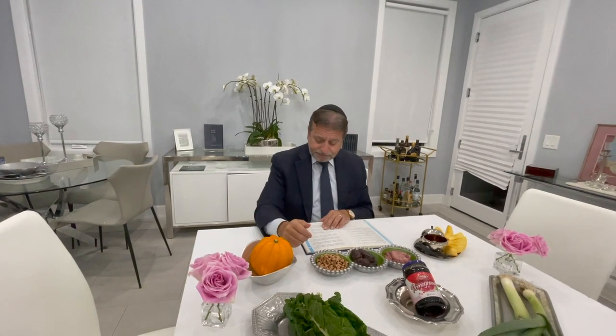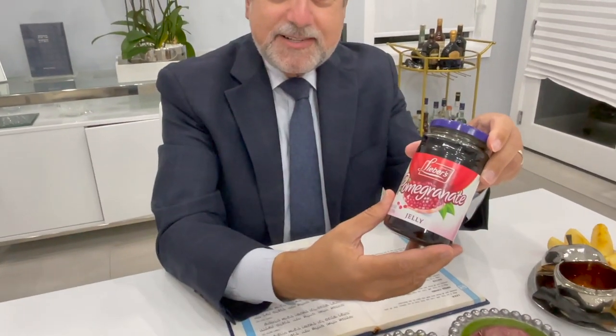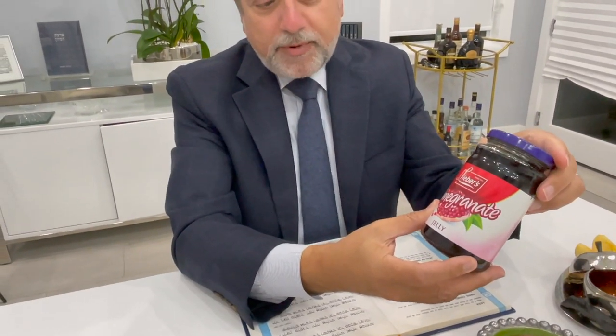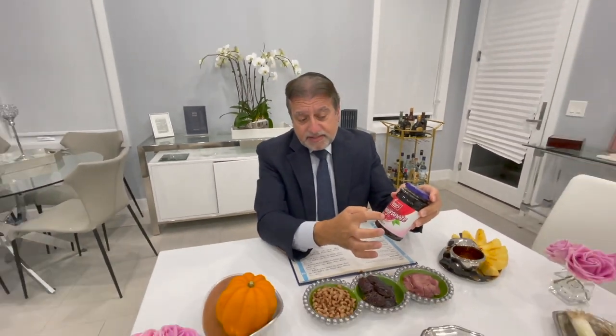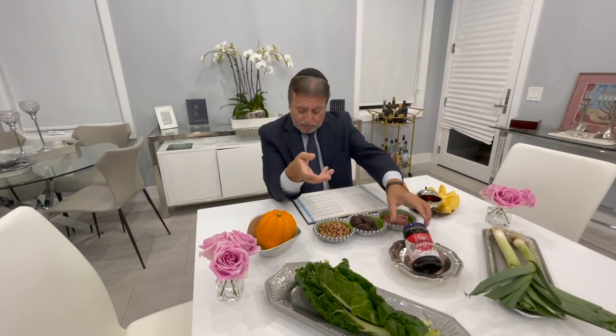The next is the Rimon, pomegranate. Unfortunately, the season here still don't have pomegranates. Hopefully the next 2 weeks we will have it. But we have to take pomegranate seeds. And again, there's really not much to cook about them. You could eat them raw and take a spoonful of the seeds of the pomegranate and recite the following.